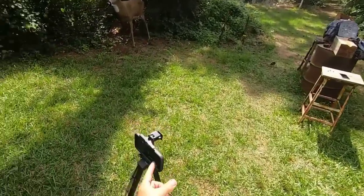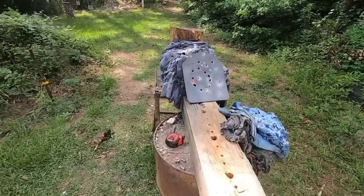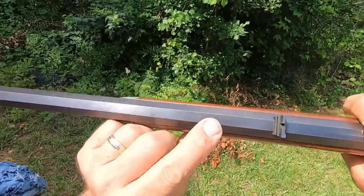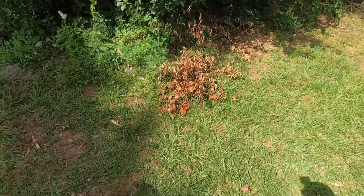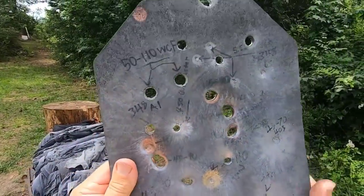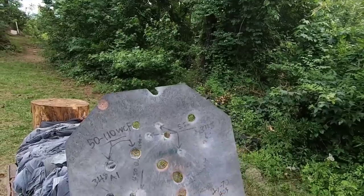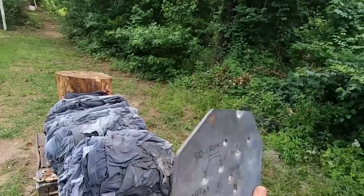I am going to turn this camera off on my way down. 30-30. Make sure you can see this right here. This here is the bullet hole right here. This is the bullet hole. The 45-70 did not penetrate this. A regular 348 did not. I think it has something to do with that really flat nose.